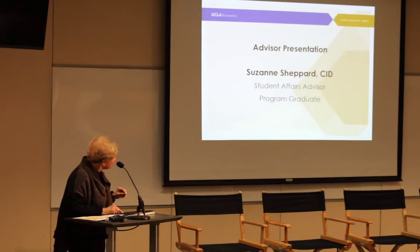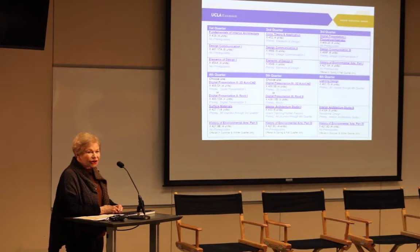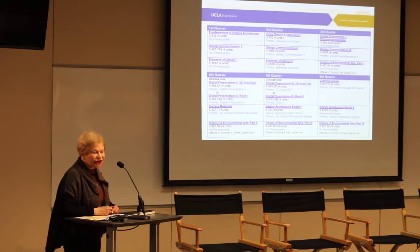So this is the beginning of the program. It's a foundation level program. There are 18 courses, and each one of them is very, very important. If you can only take one class a week, do that. You'll eventually get to the end. But you should start probably with fundamentals of interior architecture, if you're at all curious about what an interior designer does.